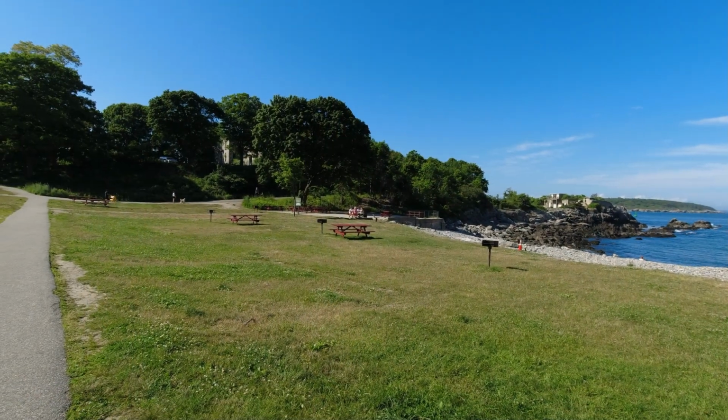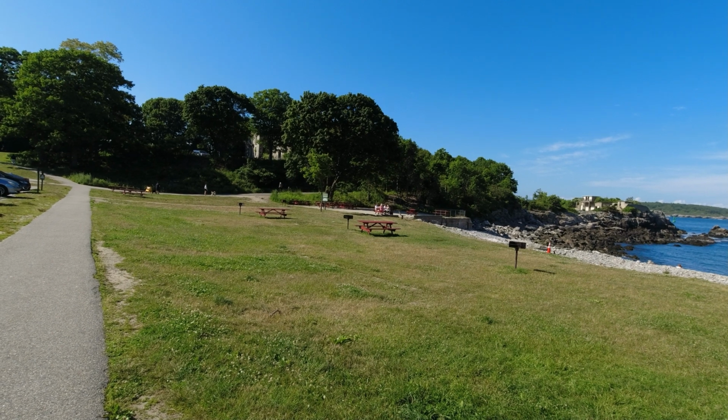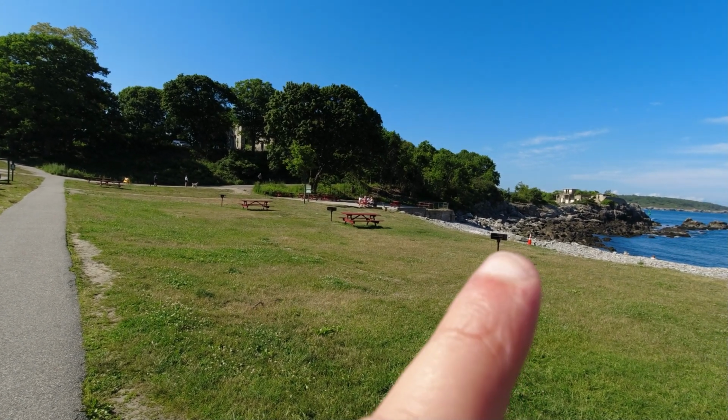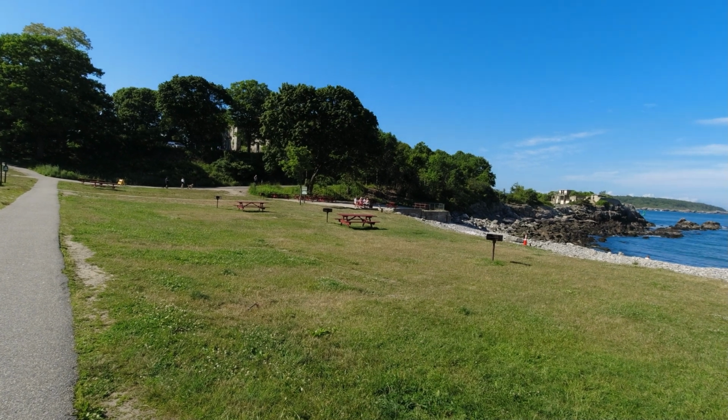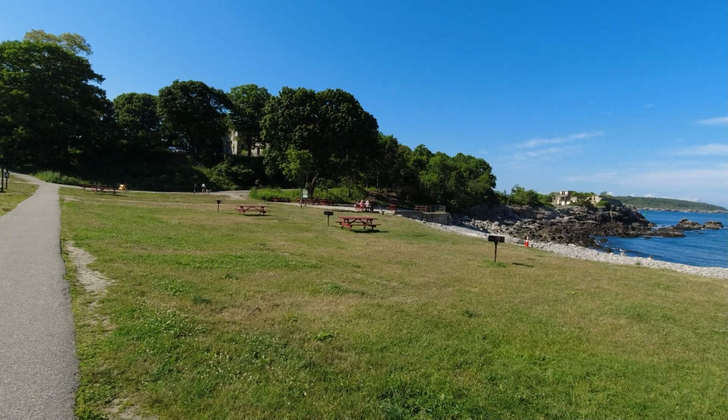Now it looks like the first place we have to go is right over there. So we're going to stop off there first, and then go out on the cove out there and explore what that is. Hopefully, if they let us out there.